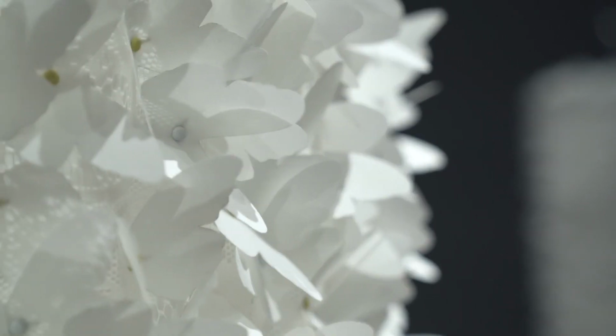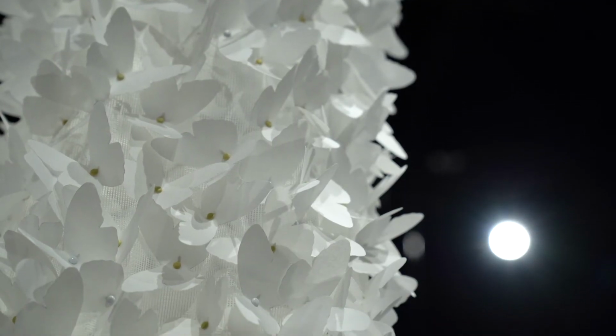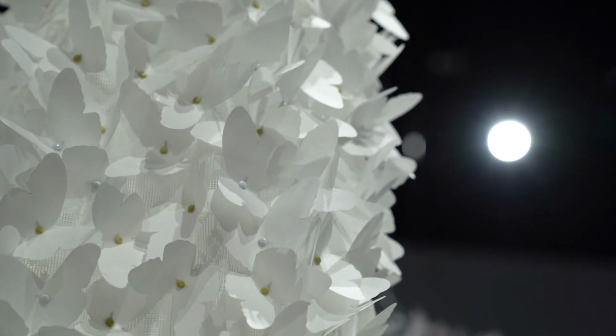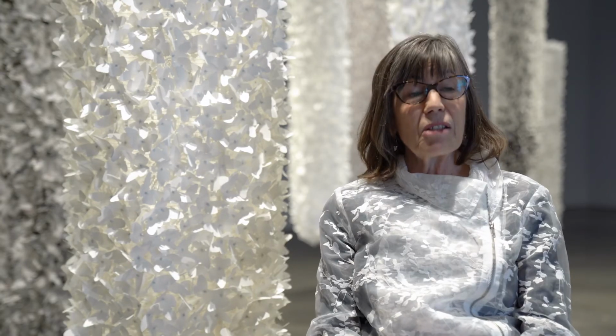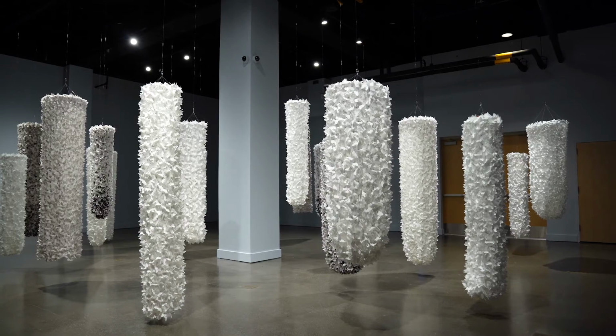Sewing has been an element in many of my pieces. I just love the edges of the cocoons. The negative space is as important as the positive space. So when I had this opportunity to do a very site-specific installation, I was just thrilled.